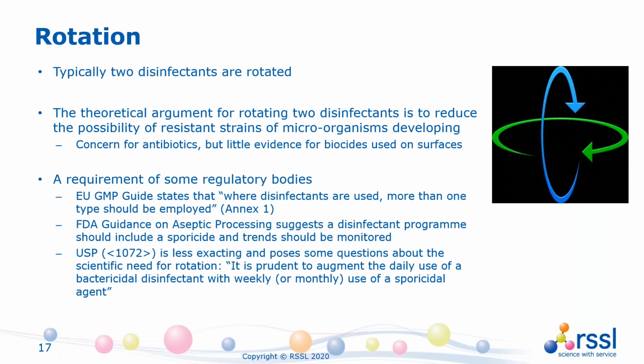And it's perhaps why Annex 1 is now requiring the use of a sporicidal disinfection as part of that pattern. In some senses, the EU GMP reference also ties up with the FDA guidance on aseptic processing, which does talk about the use of a sporicide, but not necessarily part of a formal rotation program, and in USP 1072, which also talks about the periodic application of a sporicide. It's only in the revised Annex 1 that the sporicide needs to be incorporated into the rotational regime.